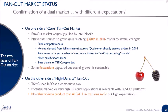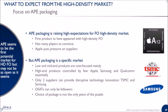If we focus more actually on this application processor package, it's very important to take into account a few details, because this market is interesting and big, it's true, but it's not for everyone. So high expectation because the first product have appeared already, it was the A10, the second one is the A11, so the capability of fan-out was demonstrated. This is a very good point. A second point is that you don't have so many players to convince. If Apple is convinced, most likely their competitor can be convinced, so it's a good solution. And actually, Apple is putting pressure on suppliers to have other makers of fan-out than just TSMC. So this is very good for this market.